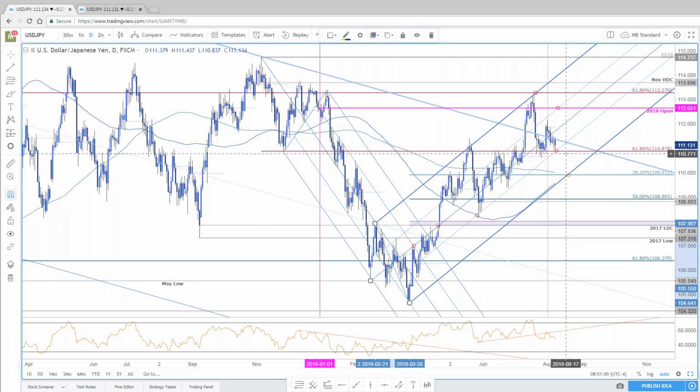It could gather some steam here. You could see a little bit of a rebound. I'm not playing the long side of dollar yen. I really just want to see how it reacts off this level.